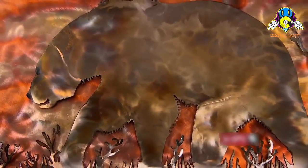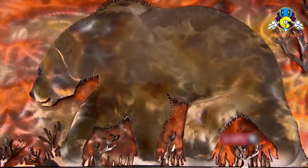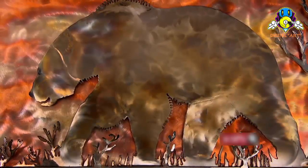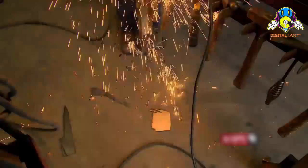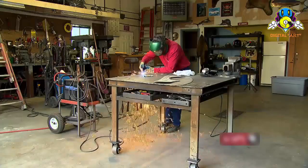As an art medium, working with raw metal is near the top of the list in terms of difficulty. Yet for Mike Schneider, it's a skill he's always been comfortable with. In fact, one could argue it's in his DNA. Well, actually, my grandfather was a blacksmith, and metal was always in our family.